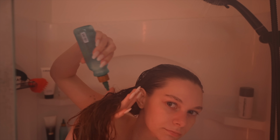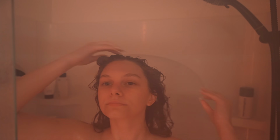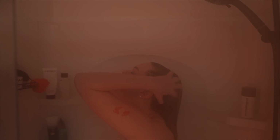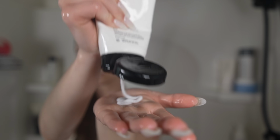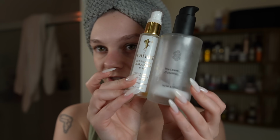I do bring it down to my mids and ends. I massage it all in my scalp. It's not gonna get sudsy because it's not shampoo. It's a shampoo alternative. I let that sit on my scalp for like 1 to 3 minutes. I thoroughly rinse that all out, and it kind of depends on how dry my ends are. My ends are more dry right now, so I do go in with a conditioner just on my mids and ends, and that is all for hair in the shower. Leave-in conditioner and oil.